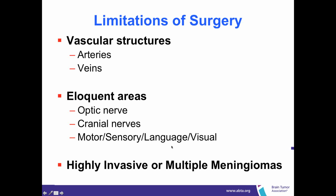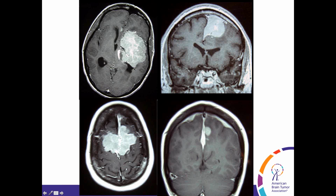So sometimes if the tumor is involving an eloquent area, we may not be able to remove it completely. Also, very problematic for us are highly invasive or multiple meningiomas that might not be amenable to surgery. So here are some examples of our limitations.